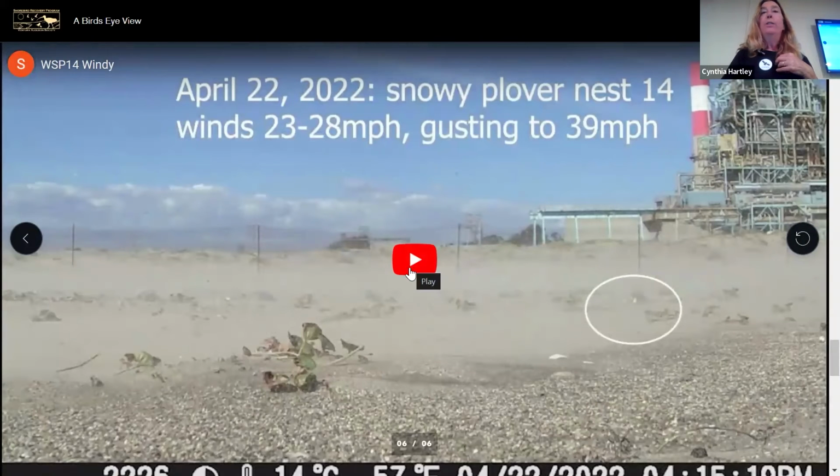And here's my wind. Wind is the other thing. People ask me, what do snowy plovers do in the wind? They don't like it, but they are evolved to deal with that kind of environment, and they actually do really well. This was a couple years ago. It got up to almost 40-mile-per-hour gusts.